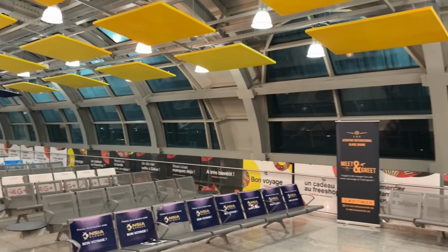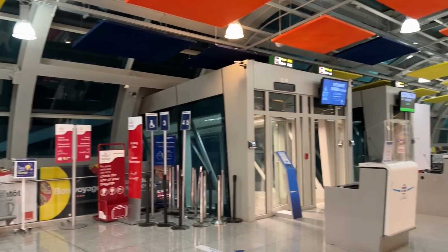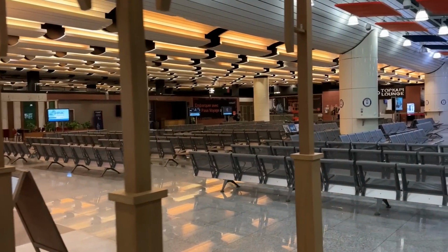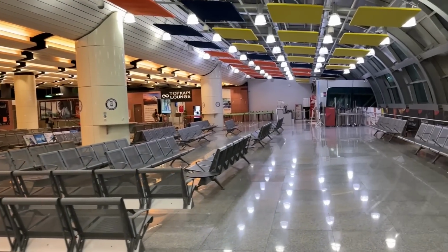They do have 6 jet bridges as well as a few hard stands as well, so the capability of handling about 10 flights at a time, although they never really will fill up to that capacity. And in addition to that, the only wide bodies that they really have are their flights to Paris and the one flight to New York.